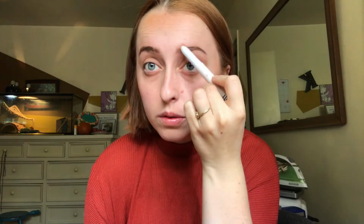And then I go in with this. This is an e.l.f. wax stick. And I just kind of go over my whole brow. I put a lot of this on, so I do that. And then I can just go in and fluff them out. And this gives that soapy, really fluffy brow look that I really like right now. There we go. And then we only have 2 more steps.